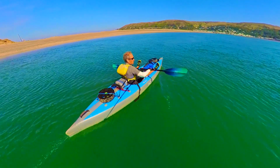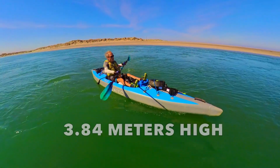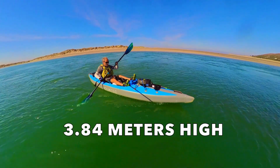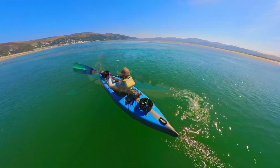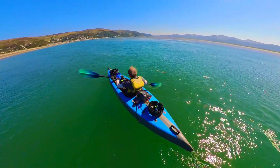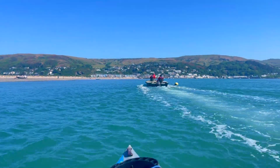It was high tide at Aberdovey at about 12:40 PM at the date of this paddle, and it was a 3.84 metres high tide. Ynyslas is situated on an inlet on the south side of the estuary. While it's tempting to paddle straight upstream this inlet from Ynyslas, this inlet will probably come to a dead end on sandbanks about a mile upstream.